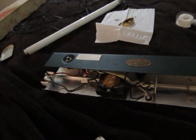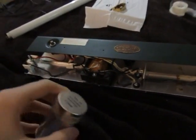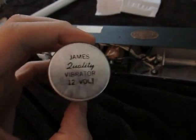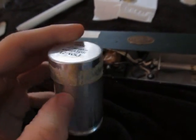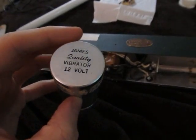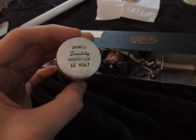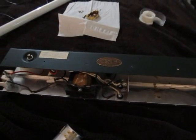Without the fluorescent lamp running, there's nothing to quench the high voltage kickback that the ballast creates. So during that several seconds I had it turned on without the lamp fully running, this vibrator was probably seeing some pretty significant arcing between the contacts as it bounced between them. So yeah, that's a really, really detrimental thing to do, and I certainly won't do it again. So for the same reason, a lamp that's near the end of its life shouldn't be running this fixture either.